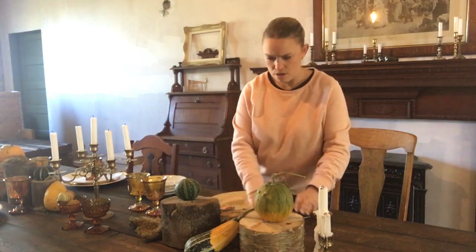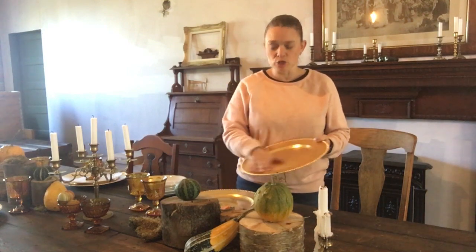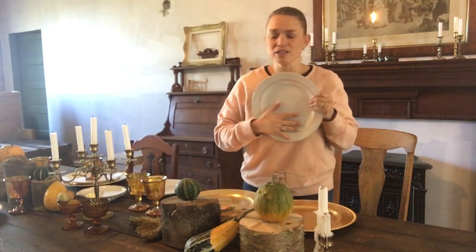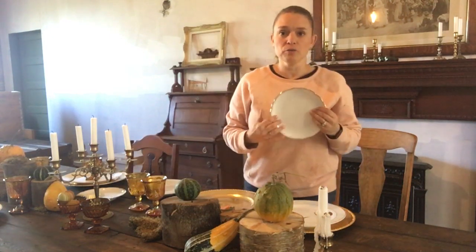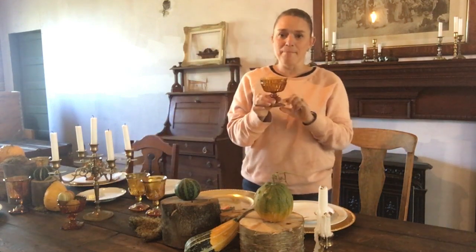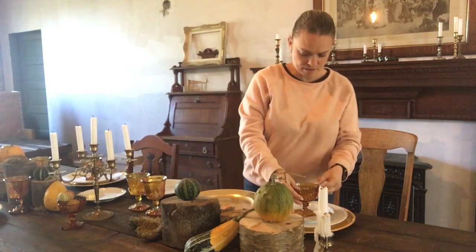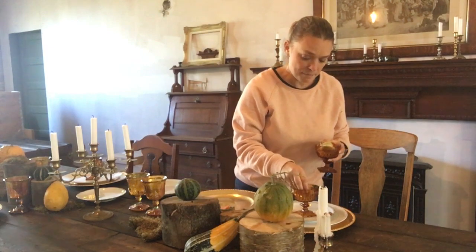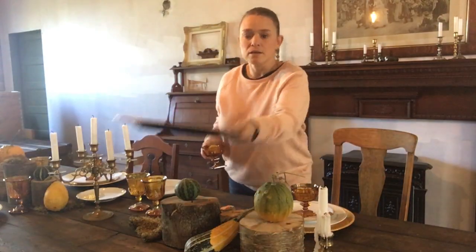Now that I've got my center, I'm going to look at laying my actual table, and I'm going to use some gold charger plates for the base. I have this set here of really beautiful plates. They're just plain white with a gold rim, and I'm going to use those because I think they'll look cute with a slightly different shaped smaller plate. Then I have these gorgeous little dessert cups in this amber glass, and I'm going to use that as my centerpiece. And just for a little treat, so everyone gets one, I'm going to put a couple of macaroons in the middle so that when people sit down at the table, they have a little treat to enjoy. And I'm going to put this one over here.